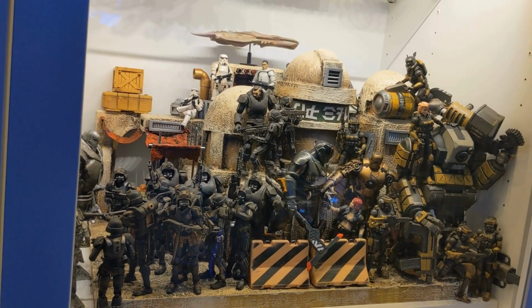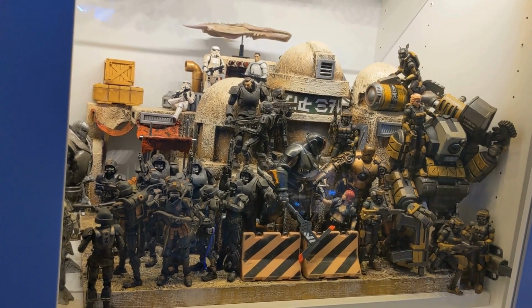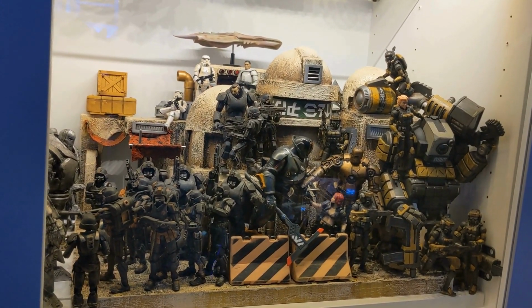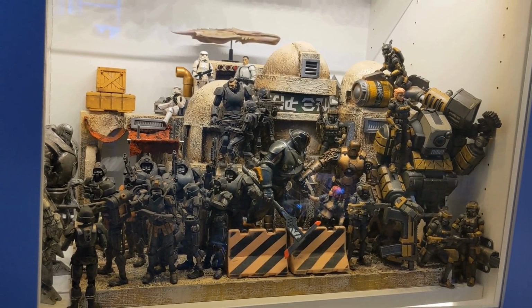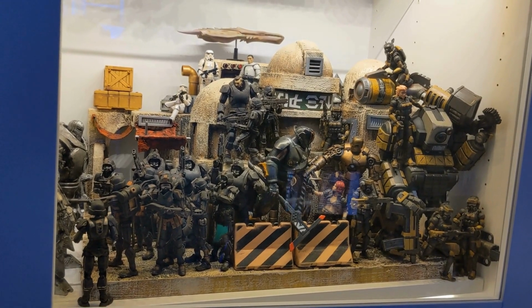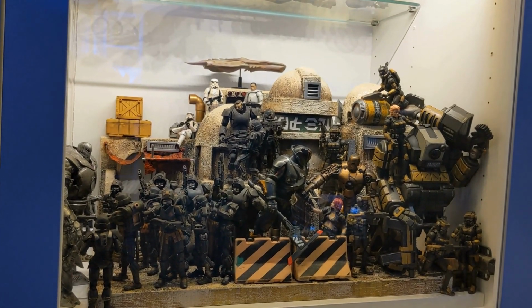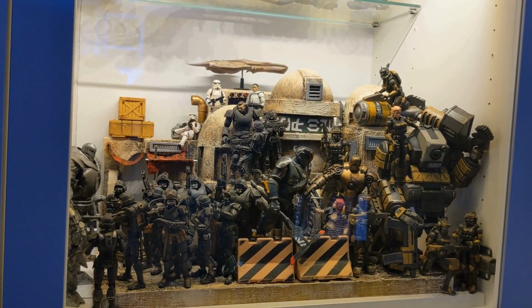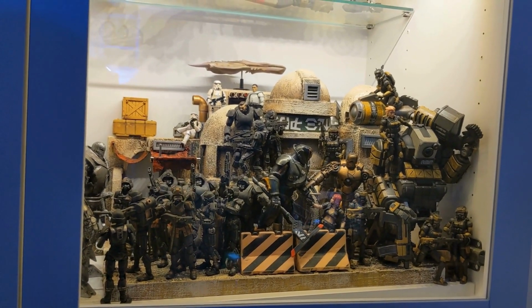And since I love this, even though they're bigger scale, I love their sculpt. Four Horsemen is killing it with that line. So that's my way of implementing those in my world. You'll probably see them in the future in my Neon Giant. So anyways, on to the next one.